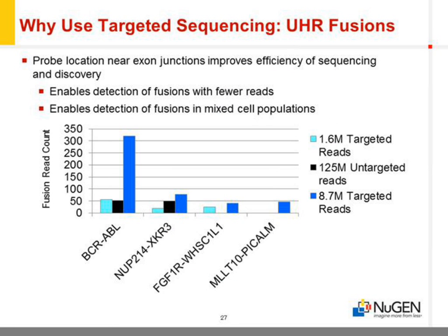So what you can see when you look at the BCR-ABL is that even at only 1.6 million reads, we were able to identify the same number of fusion reads as in a data set of 125 million untargeted reads. If you look at the NUP214-XKR3 fusion, you can see at the 1.6 million targeted reads, we identify fewer than the untargeted sample. But what's important in this case is that we were only targeting NUP214. We did not have probes for XKR3. So you can see that you can still easily identify a gene fusion event when only one of the two genes is covered.